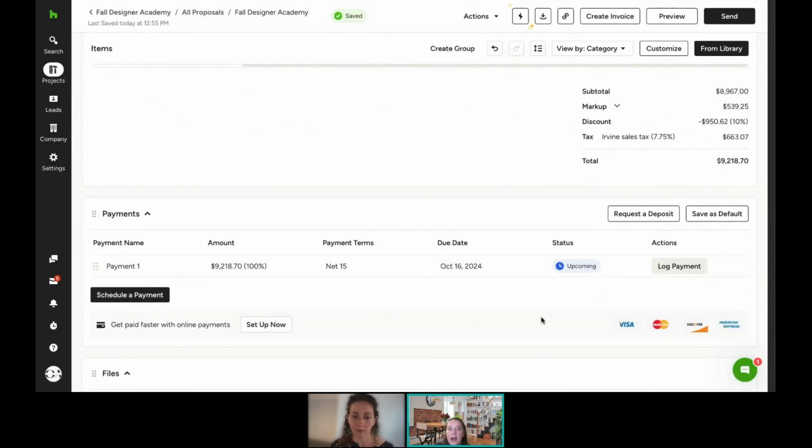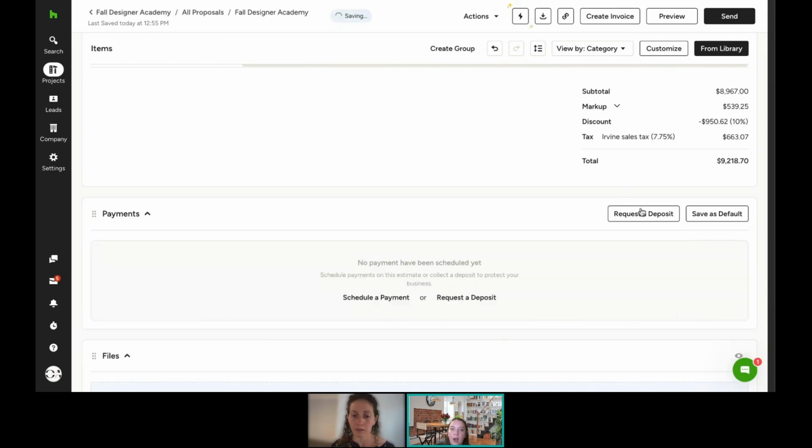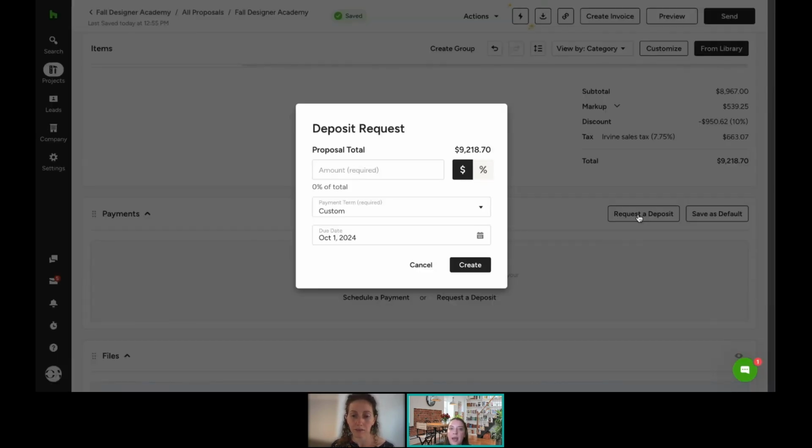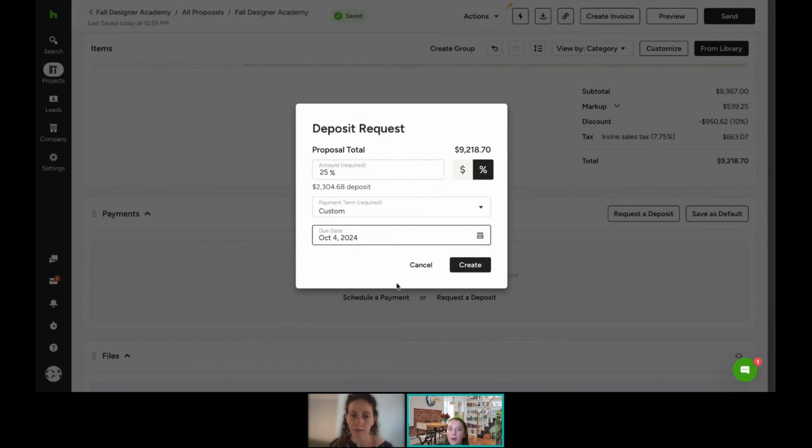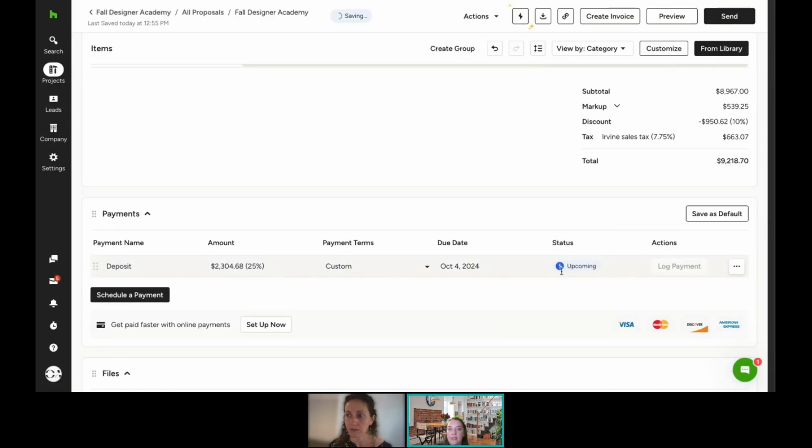Scrolling down, we do have our payment section. So here I can customize my payment schedule. Maybe for my proposal, I just want the client to pay a deposit. So what I'm going to do is go ahead and delete this payment item. I'm going to click Request a Deposit. And then I can set a specific deposit amount, either a dollar amount, or maybe I just want them to pay 25%. And then I can assign that due date. I'll say that it's due by the 4th when I want them to approve the proposal, create, and now I have that payment schedule created.